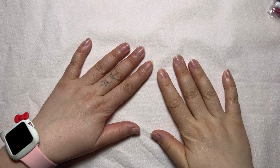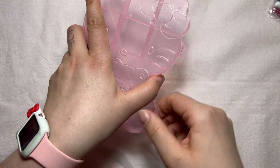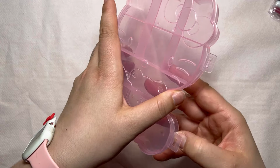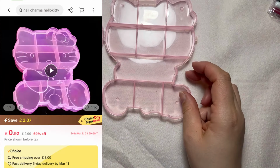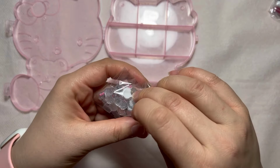My name's Rebecca, aka Nuclear Nailbomb, and today I'm doing a shopping haul from AliExpress, SHEIN, and Temu. Starting off with this nail charm box, which is super cute, and it was so cheap. 92p, well, plus the shipping, which I think was like a pound or something, but still, bargain.